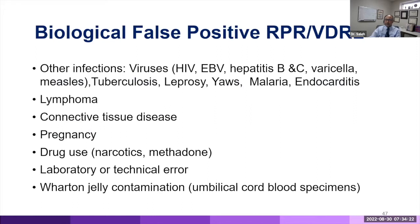And on the other hand, you can have false positive RPR or VDRL, mainly from other infections: viruses, TB, leprosy. Malaria can also give you a false positive, as can connective tissue disease, pregnancy, or sometimes drug use or contamination with Wharton's jelly from umbilical cord specimens.